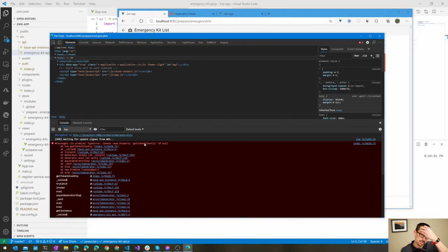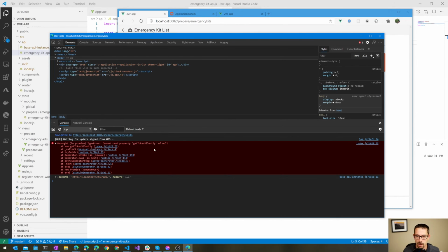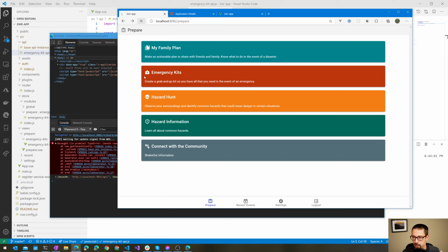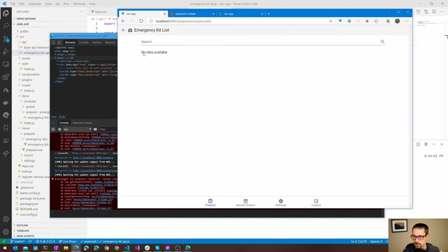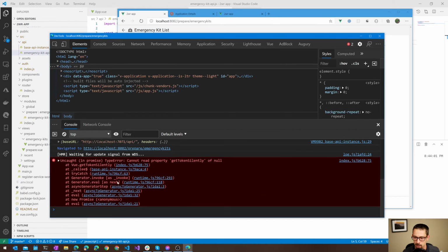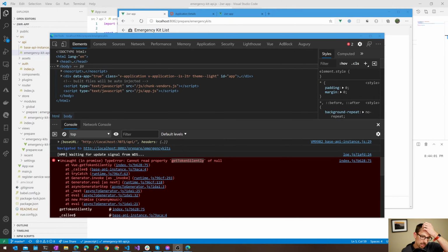Okay, so this is one of the main things that I wanted to fix today, this weird issue that I'm running into, and it has to do with how the whole Vue app is integrating with Auth Zero. When I refresh the page, everything initializes properly, I hit emergency kits and it works. It calls the get token piece, gets the bearer token, passes it through to the API, everything works fine. What doesn't work is when I click refresh here, I end up with this no data available, and you can see this error getting logged in the console saying cannot read property get token silently of null. So there's a weird order of operations thing with how everything gets bootstrapped that I'd like to fix if possible. I don't know if we'll get there today, but we can give it a shot.